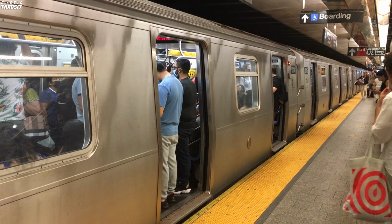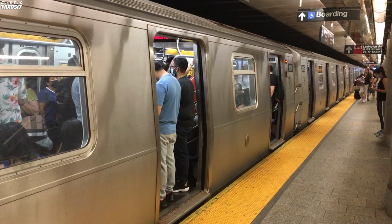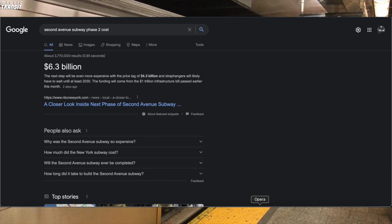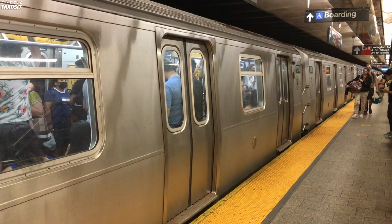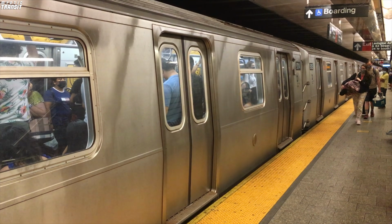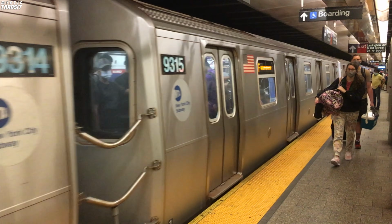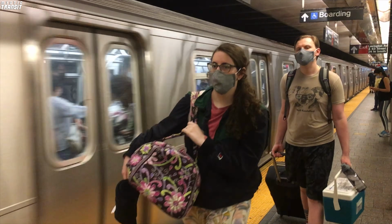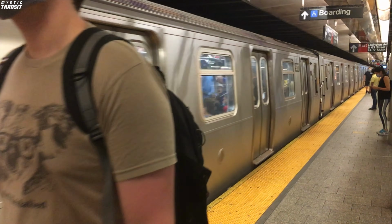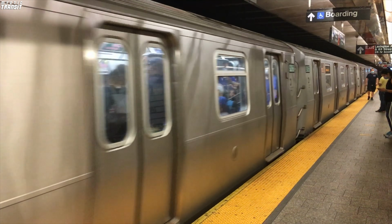One of the main issues I always see people talking about with this line is the cost. Coming in at over $6 billion, this is one of the most expensive transit projects in the whole world. And while that is an accomplishment, it definitely isn't a good one. Now, we can all just blame this on the fact that it is New York City and everything is expensive here, but that isn't the only reason. In my opinion, the main reason for the high cost is because of poor design.